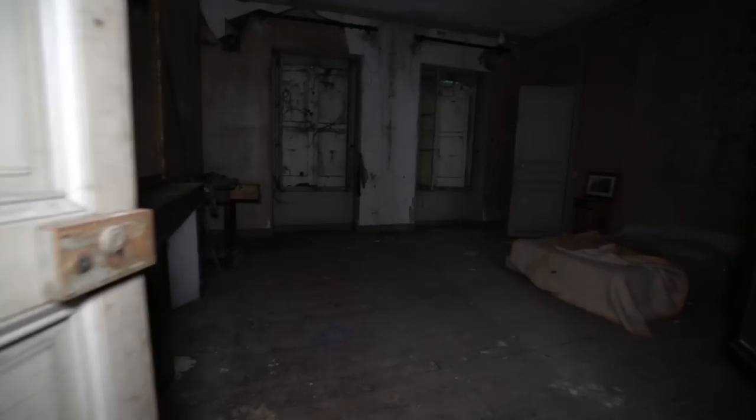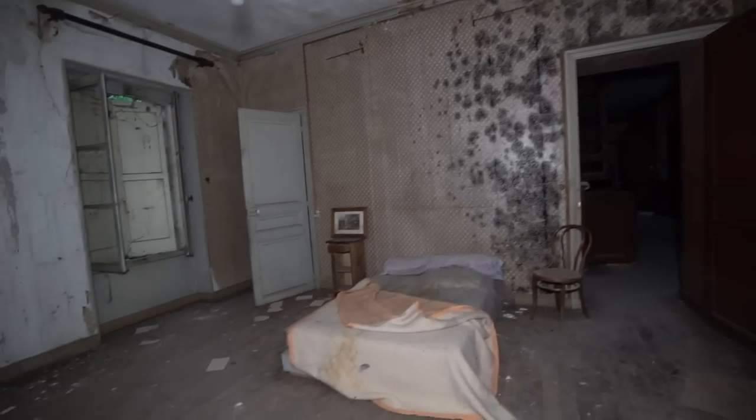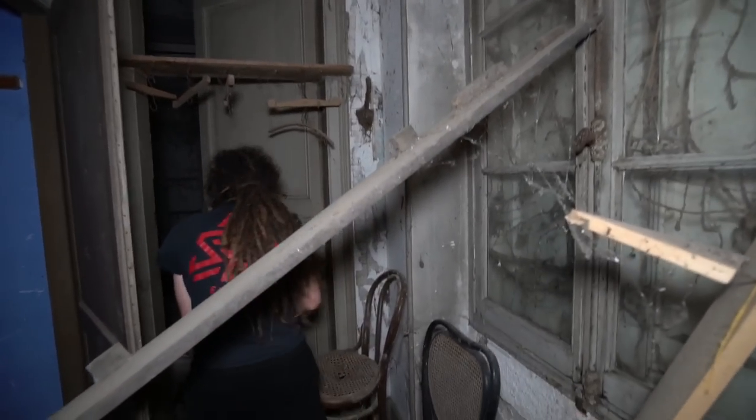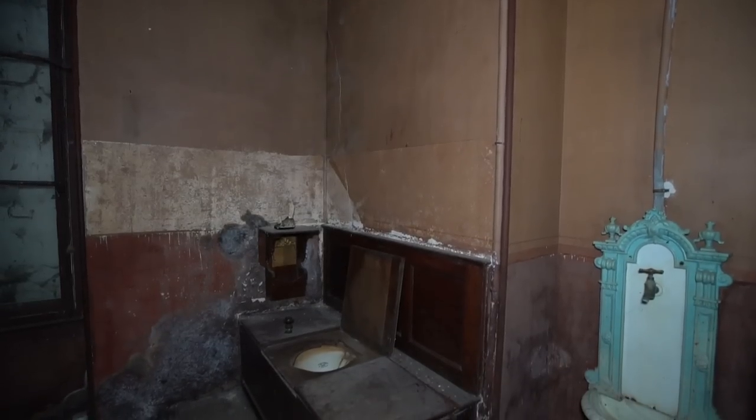Quick! Into another bedroom. Oh no, it's the same one. Oh yeah, this is that paisley mould bedroom. There's another one here though. Is there? Oh yeah. Oh no, same room. It's a maze. Oh yeah. Whoa, sorry guys. So I think it's time to head into the attic. Yes.